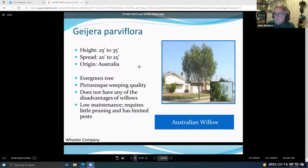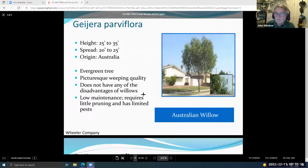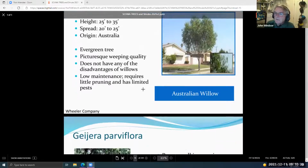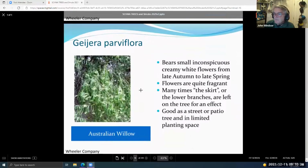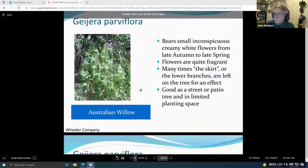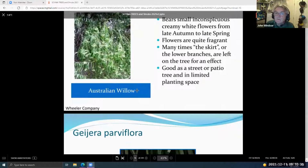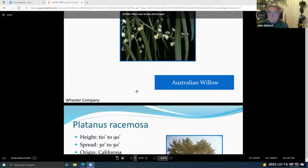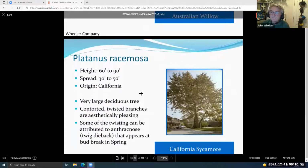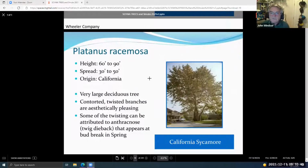It comes from Australia, very drought tolerant, does not have any of the disadvantages that I just mentioned of other willows. Requires very little, if any, pruning, and no known pests at this point. So the city is using these now as street trees because they are very effective at that and have very little maintenance issues. It's another tree that we see a lot of here. It's a native.